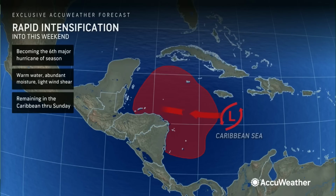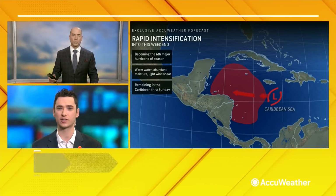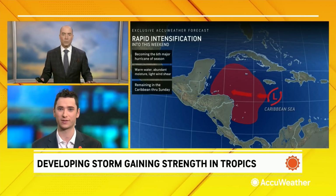I guess the only thing I really see is potential land interaction. The storm could get close to Central America, and if it gets close to Central America, it could tangle with the land a little bit there, and that could prevent this from getting really, really powerful. But either way, I do expect a strong hurricane to be in the Western Caribbean here over the next couple of days.